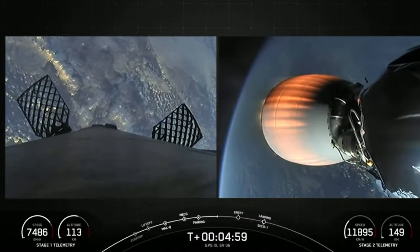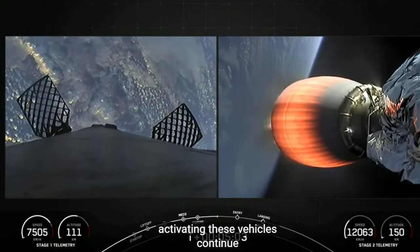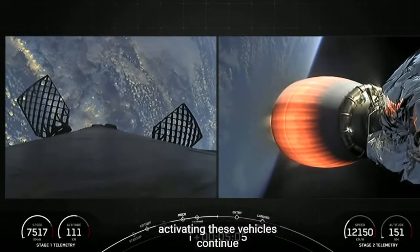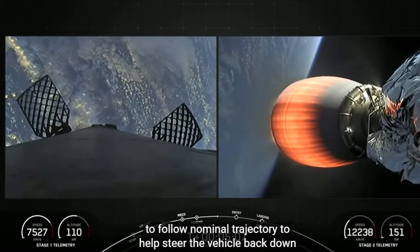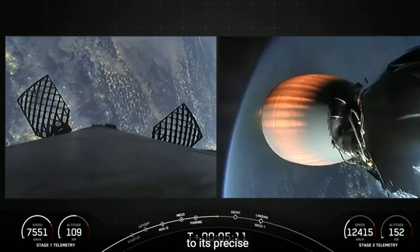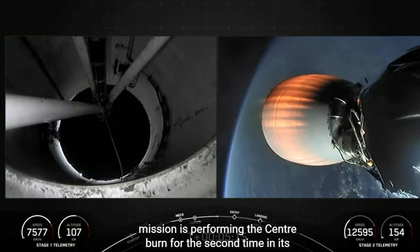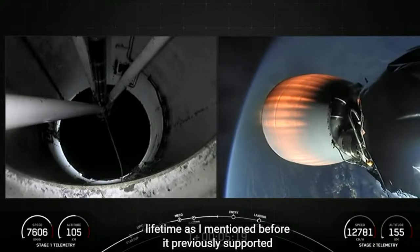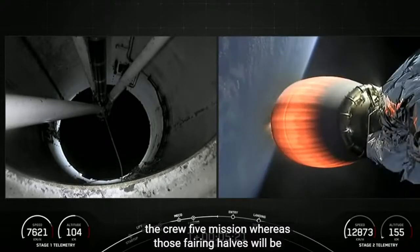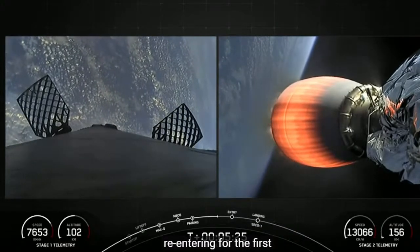You can also, if you watch carefully on the left-hand side of your screen, you can see those grid fins actuating. Both vehicles continue to follow nominal trajectories. The grid fins help to steer the vehicle back down to its precise landing on the drone ship. Now, the Falcon 9 supporting today's mission is performing this entry burn for the second time in its lifetime. As I mentioned before, it previously supported the Crew 5 mission, whereas those fairing halves will be re-entering for the first time of their lifetime.